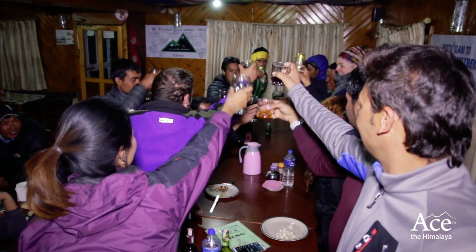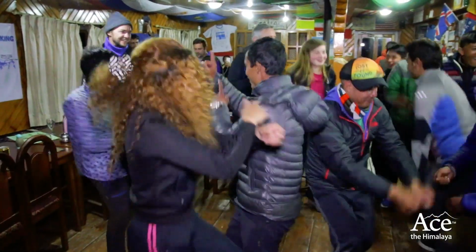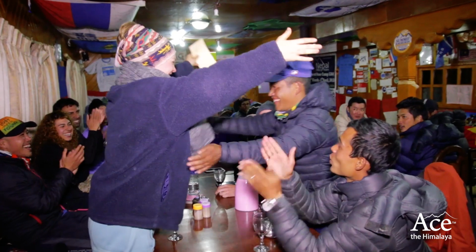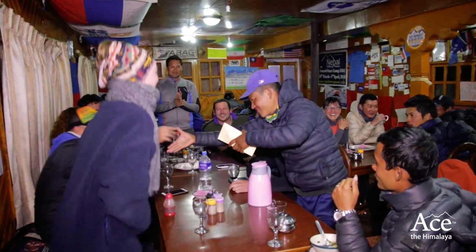At Lukla, it's been a custom that the trekkers collect money among themselves to buy food and drinks for the hard-working porters. Celebrate the final night in the mountains, drinking and dancing. If you are satisfied with your porter, we recommend you to tip him on this day.